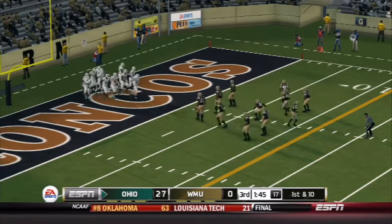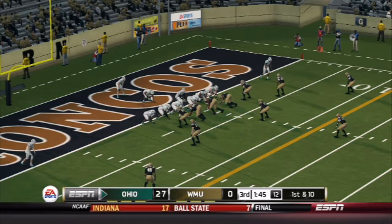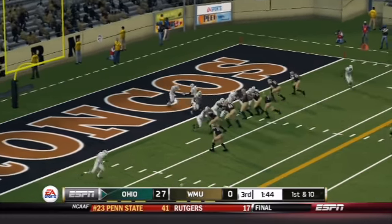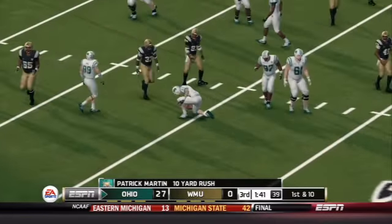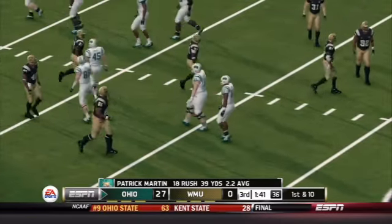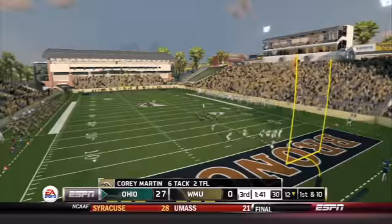Ready to start a new series. Ohio in control. Tackle at the 12. They just did what they had to do there. That was a big opportunity lost there for the defense.